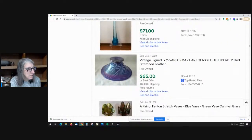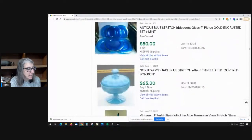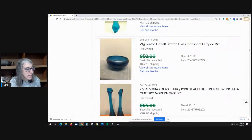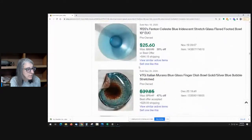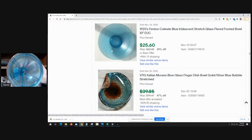So, come on, show me a candy dish. There's kind of a candy dish. Not quite the same. And again, there's the Fenton. I'm leaning toward this being the Fenton. The color seems right.